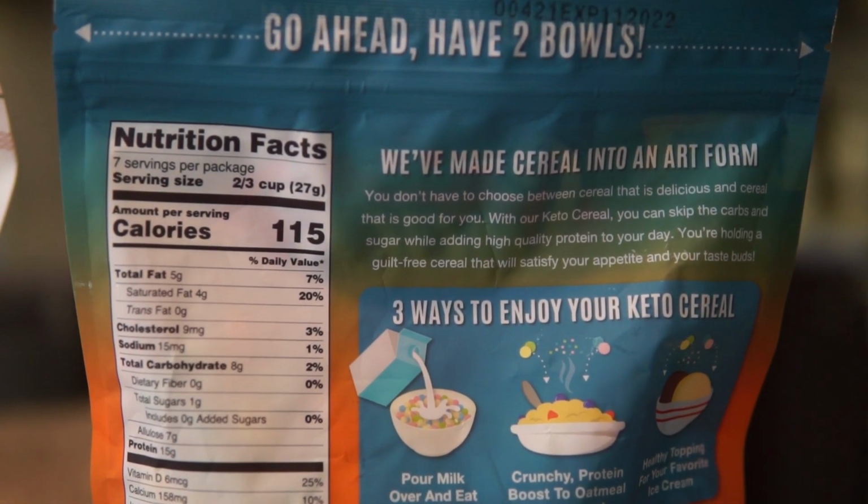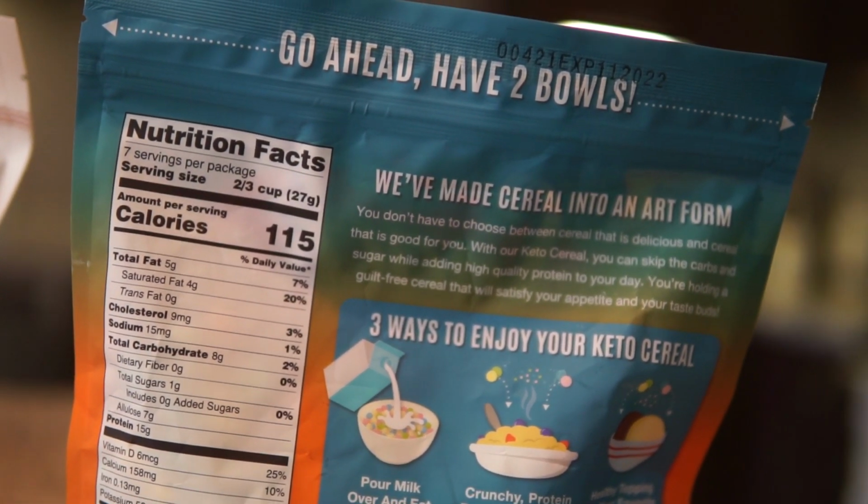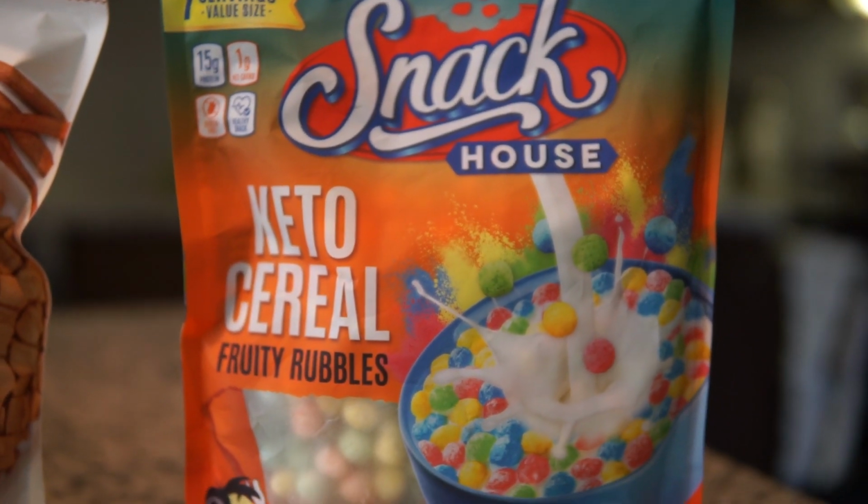Now that's gonna get you 115 total calories with 5 grams of fat, 8 grams of carbs, and 15 grams of protein. They're using milk protein isolate, very similar to what we saw with the Wonderworks, and sweeteners allulose, and then also some stevia and monk fruit extracts. But otherwise, I'm super excited about this. I love a ton of color in my cereal, and this one we've got Fruity Pebbles. Please don't disappoint.